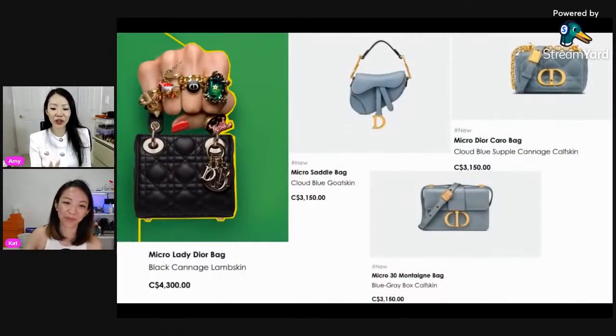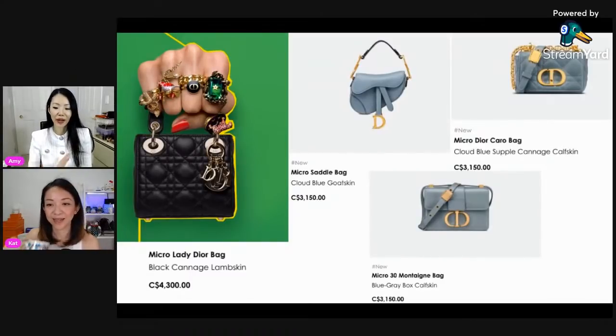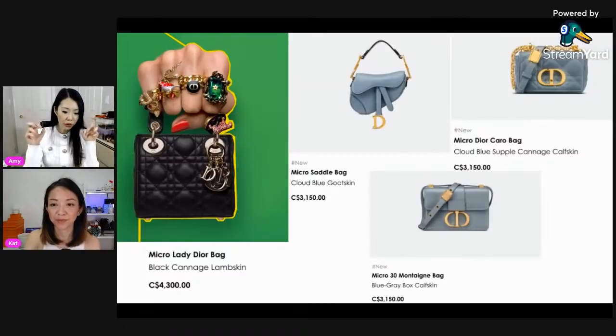Okay, but I said earlier that I will show you their classic line micro bags that are, oh my gosh, so ridiculously priced. I will never buy them, but I will still show you the contrast. Of course, you guys have already asked us to in past luxury live shows. There is the Lady Dior micro, saddle micro, the Caro micro, and even, actually this one is more of their classic line, 30 Montaigne.